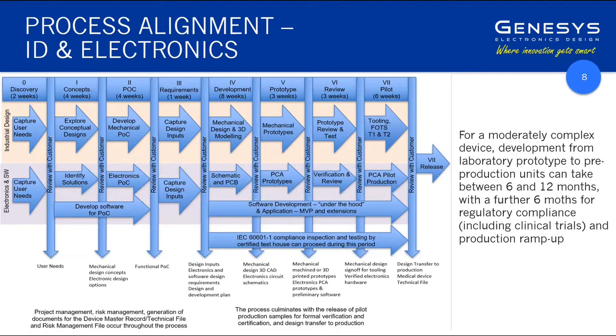So at the start, we have user needs capture. What does the device need to do for the end user, and also considerations of other stakeholders in the process. You'll note that each of these steps is separated by a review, and that is a requirement of the medical regulatory standards that before you proceed to the next step, you review the outputs of the previous step. So following on from capturing the needs, we will go through a process of identifying solutions.